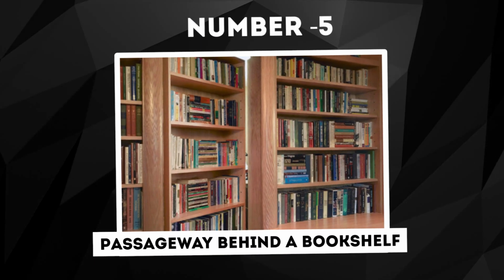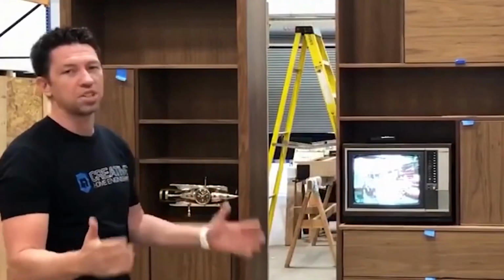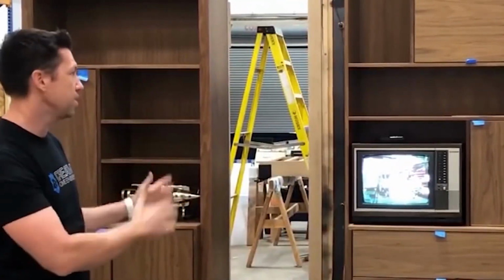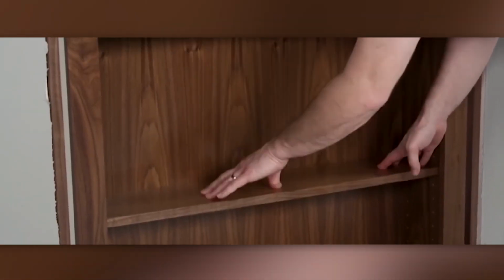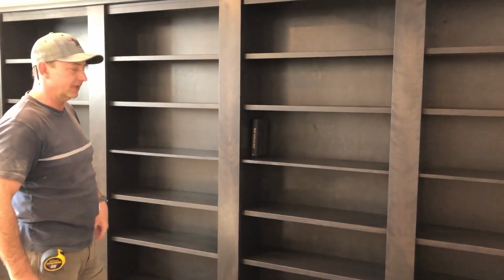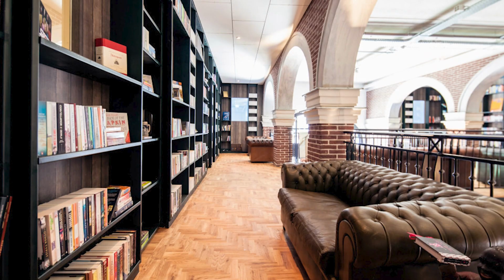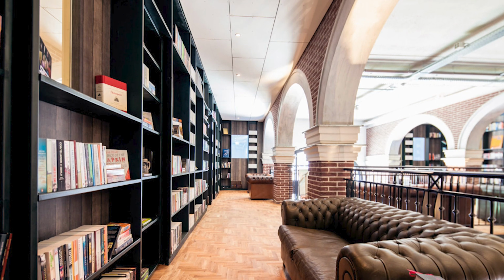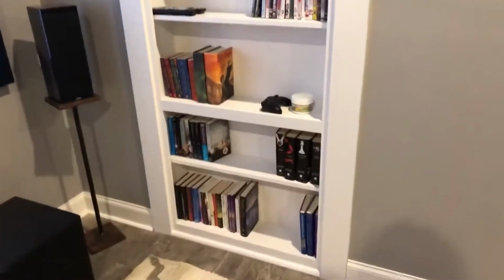Number 5. Passageway behind a bookshelf. Dan, a Reddit user, recently shared an eerie discovery from her past. As she and her mother readied themselves to move in with her stepdad, a peculiar finding awaited them in their rental house. Nestled behind a mound of clutter in her closet lay what appeared to be a concealed room, barricaded by boards and plywood. The mystery behind this secret space intrigued her, prompting her to investigate further. Despite her attempts, the entrance to this hidden chamber remained sealed shut.